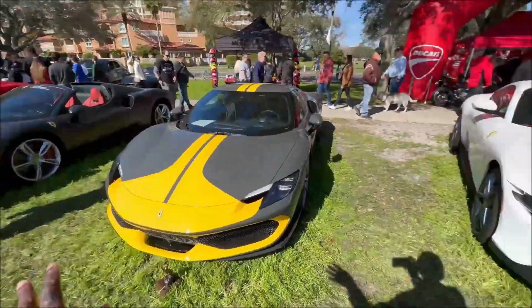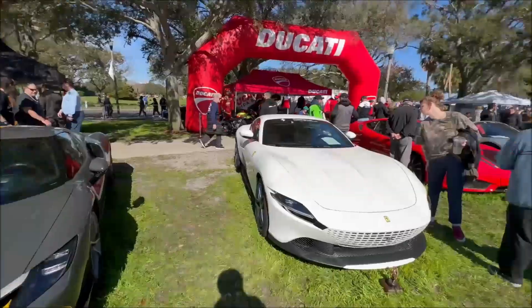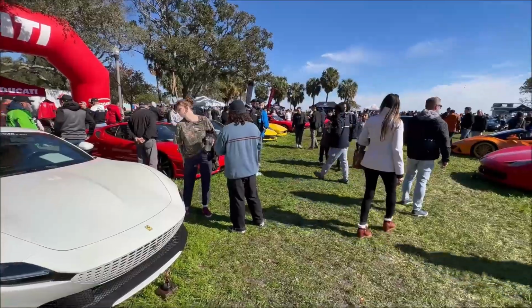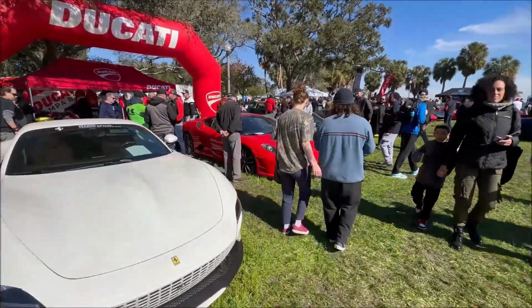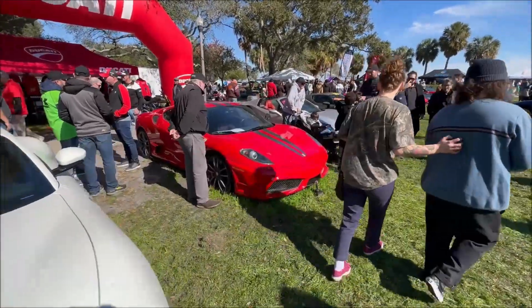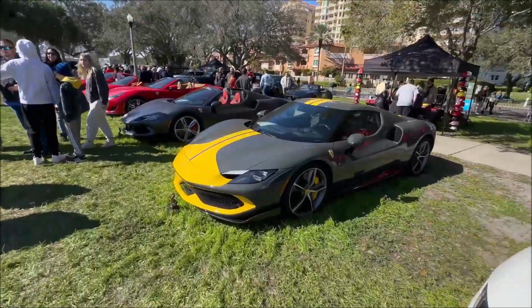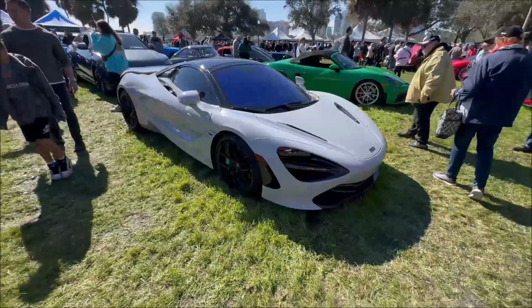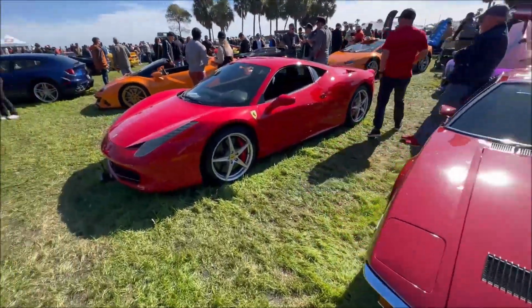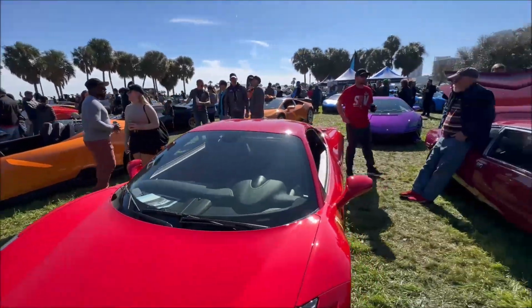Out of this lineup, I do not have a favorite, but if I were to pick, I really love the 430s and the 458s. Scuderia right there. I mean, come on. How can we not pick a Scuderia out of the lineup? But this is all insane. McLarens, as you can see, 720S there. 458s, some Lamborghinis, a FF right there.